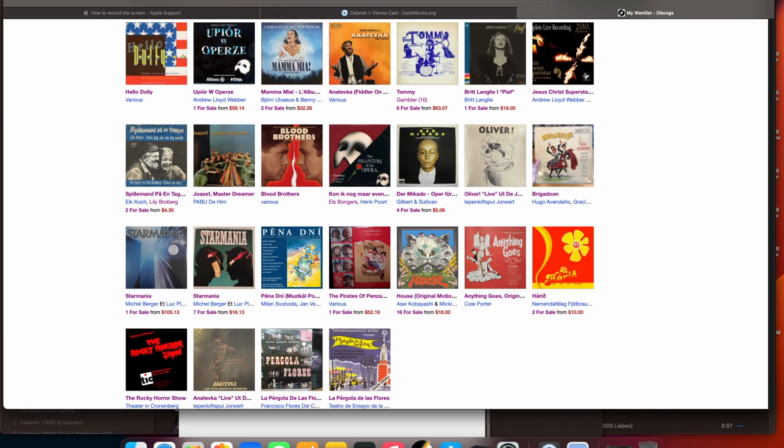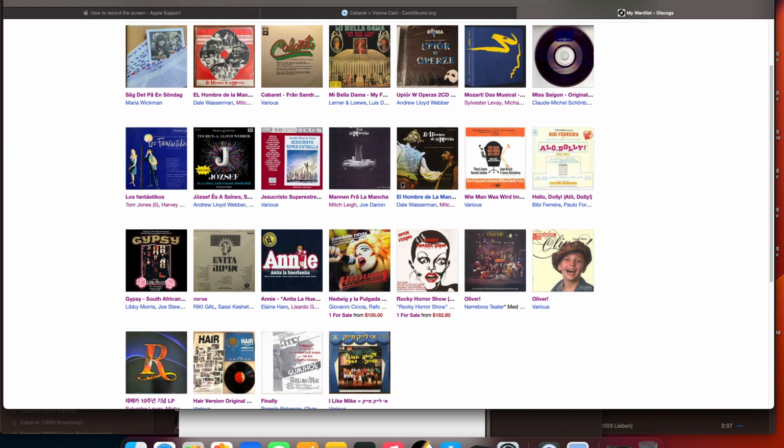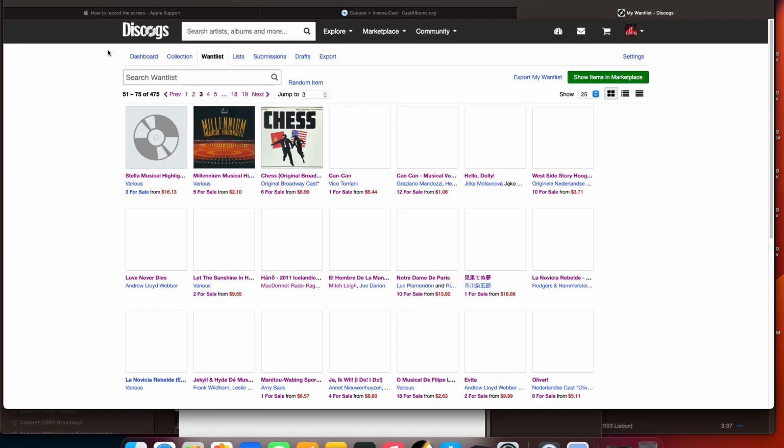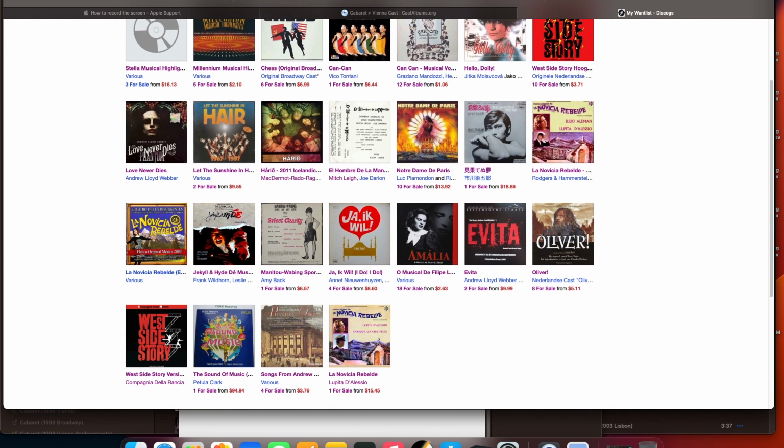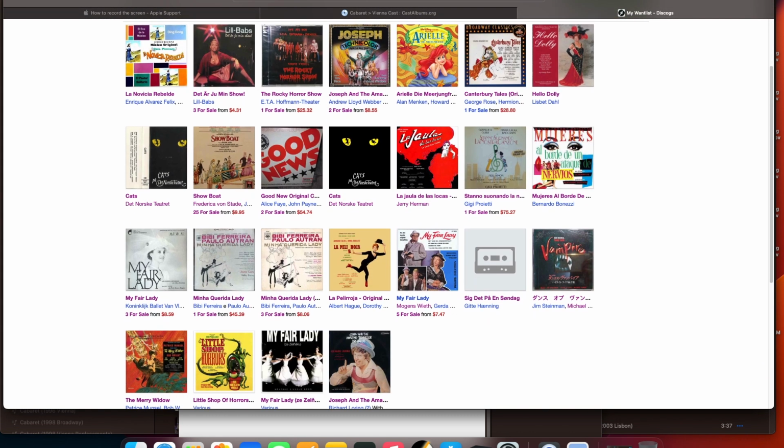So I got some weird stuff in here. Other stuff that I already have in at least one format that maybe I want to find in another format, or, I've spoken about Tell Me on a Sunday from Sweden, for example. Just want to find it in better condition. So these are all the weird things that I don't have, or I need to get a better copy of. Cats from Norway, I've got that, but my copy has a little bit of ring wear on it, so I want to find a kind of pristine looking copy.